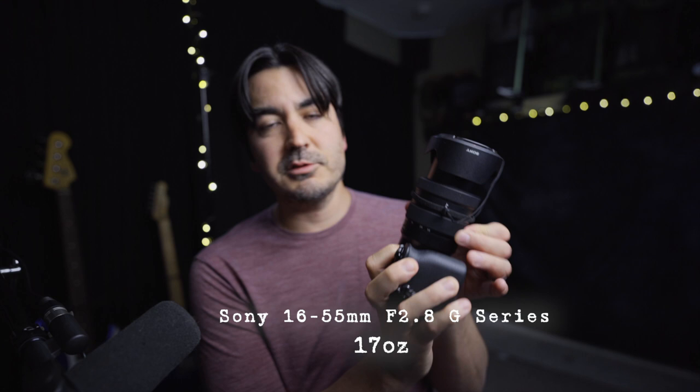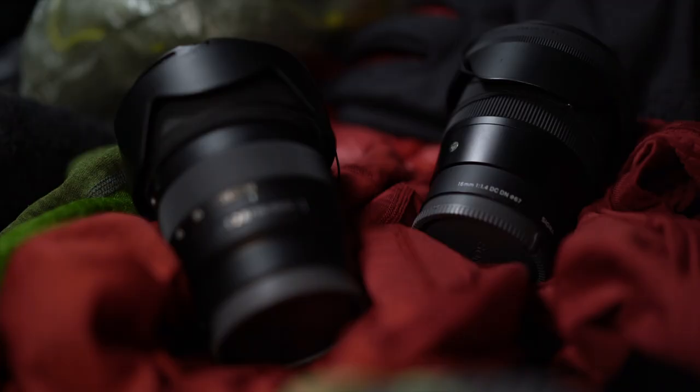So if I was gonna bring two lenses, right, I'm going crazy now, instead of just the one lens, if I wanted to add one more lens to that kit, it would be this guy. This is the Sony 16-55mm that I mentioned earlier. This would be my daytime lens. So I can zoom in, I can get nice semi-close-up shots, wide shots, and it is low light capable from morning until dusk, and then after dusk, I would switch to that other 16mm Sigma.